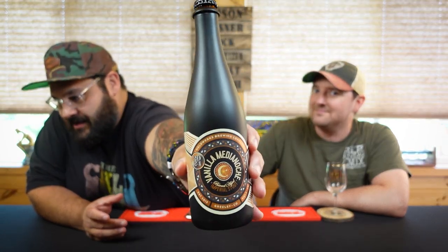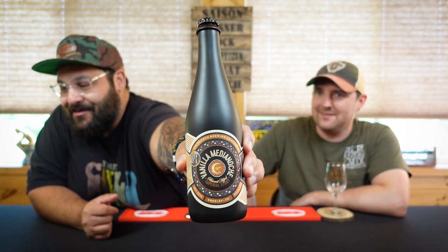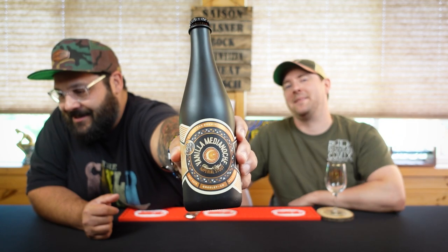What are we finally drinking? Our life savings. This beer costs an immaculate amount of money. We'll get to that. This is from the Weldwerks Brewing Company, and this is their Vanilla Barrel-Aged Medianoche, 2024 version. Oh, so it's brand new. We bought it a little bit back, and some other beer tubers have reviewed it. Have you reviewed it? I've started watching it, then I stopped because I didn't want to be influenced.